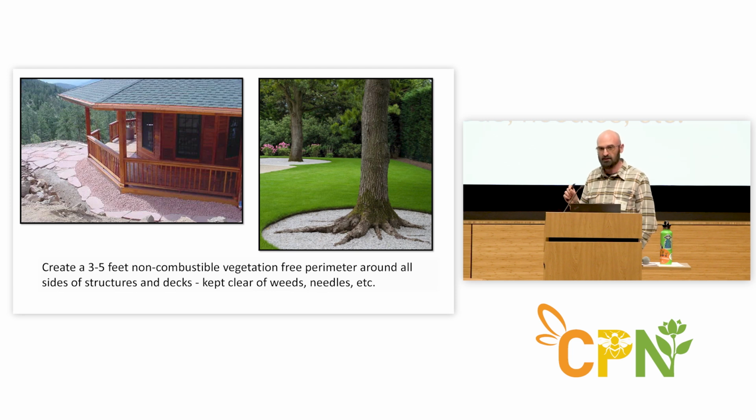And so it's not just the plants that you select, it's how you incorporate those into the landscape. So for fire-wise planning, you want to create at least a minimum of 3 to 5 feet of non-combustible, vegetation-free perimeter around structures and decks. And then you want to keep those clear of any material that might dry out and become ignited by an ember that comes flying in. And this principle is for structures as well as trees. So if you want to protect a tree, a specimen tree, or something that's really characteristic, you want to incorporate some of these principles in protecting them from a mortality event from fire.